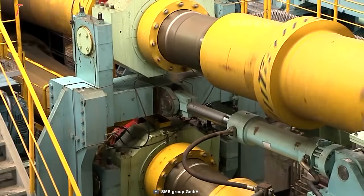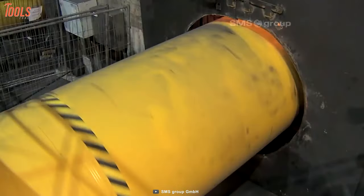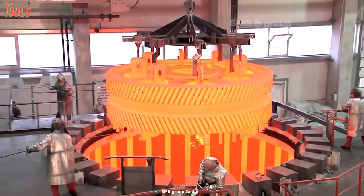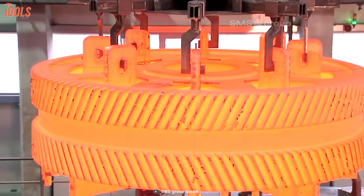SMS Group has been specializing in developing, designing, and manufacturing drive systems. And this is a double helical spur gear that indicates how large the production range of SMS Group is.